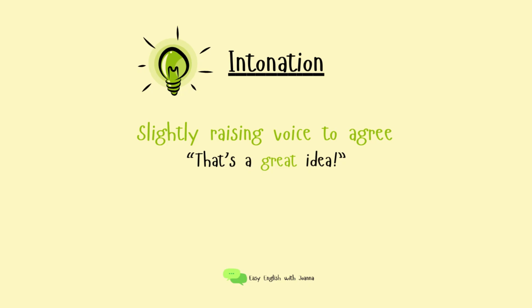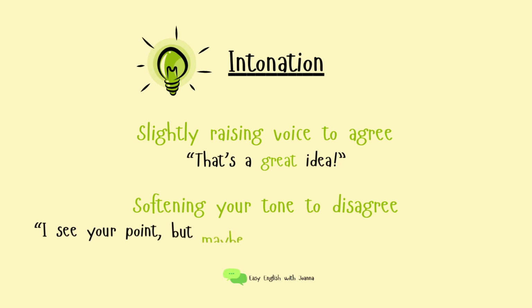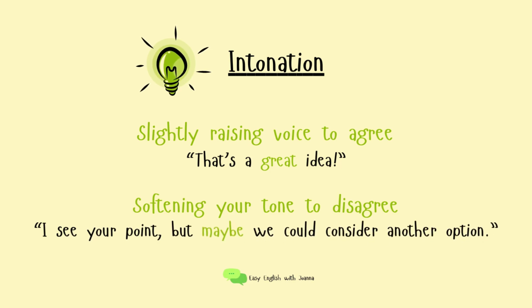You can even use intonation to politely disagree by softening your tone on certain words, like, "I see your point, but maybe we could consider another option." This technique helps you come across as polite and professional while still making your point.